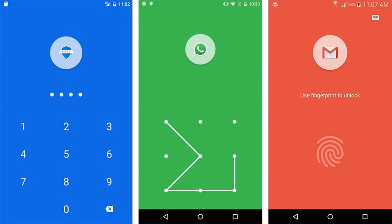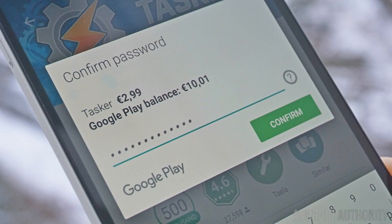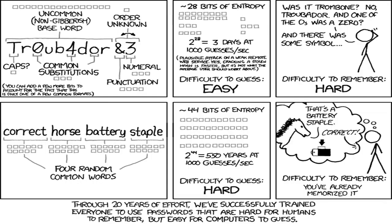But what about the capital letters and special characters I'm required to include in my password? Doesn't that make my device more secure? Actually, no. If the man who's responsible for all those guidelines that are supposed to make our passwords more secure is to be believed, including the capital letters and numbers and special characters doesn't actually make your password more secure.